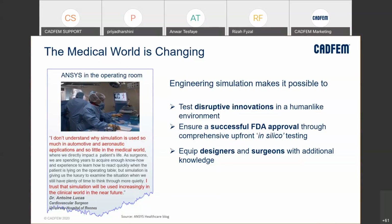So you will have a better understanding of your product and how it works. For example, in the surgeon's case, surgeons will be able to see how the stent will perform when it is placed in a particular patient's vein or blood vessels, right? So how the flow will be, and how you can modify the stent so that the flow will be better. So all these actually improve the quality of equipment as well as the healthcare industry as a whole.